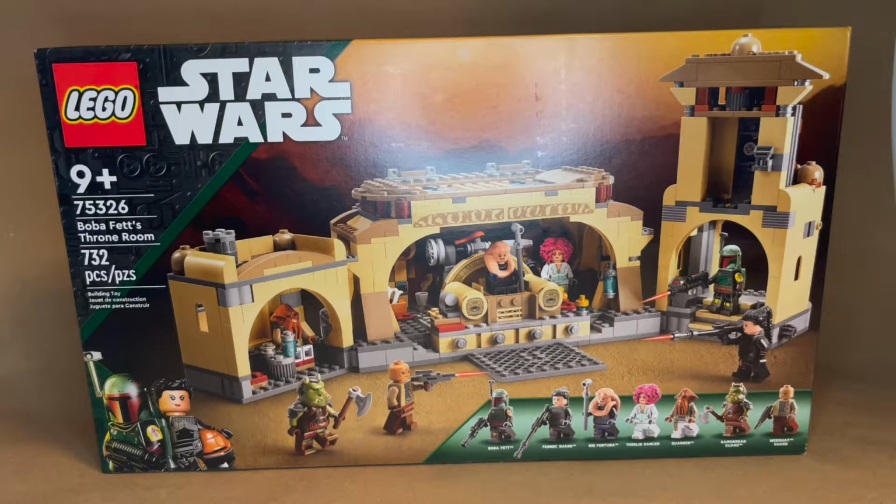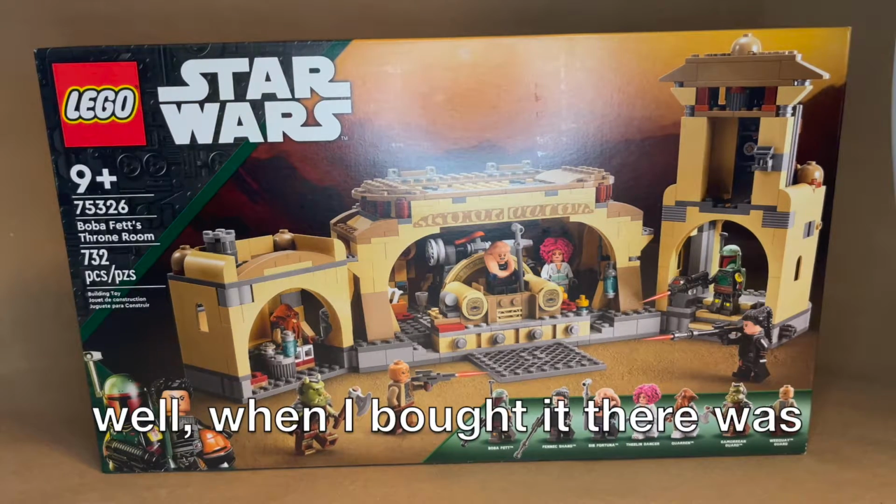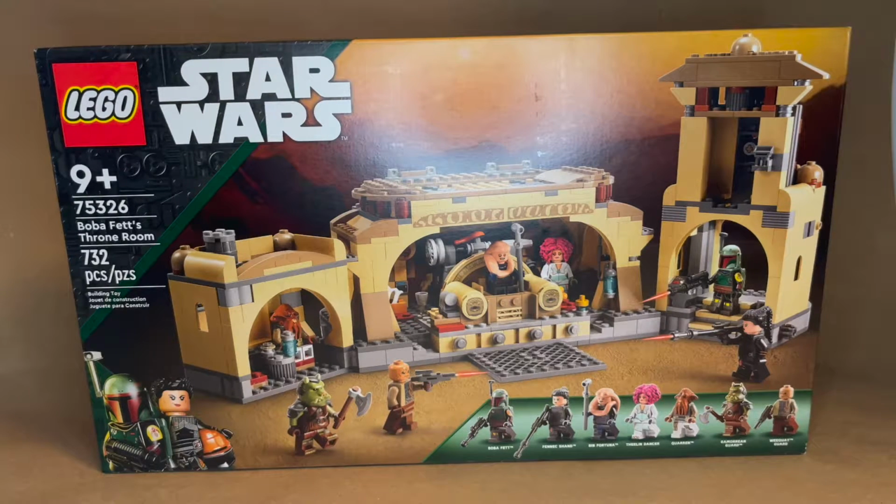As a part of my Star Wars Day May the 4th haul, I bought this set, but I actually didn't buy it at the LEGO store. I bought it from Costco because there's an incredible deal going on right now. The MSRP was $100. There's 15% off for some reason, just like a generic sale, and there's an additional $20 off. I think that's online only, which made the price $65, which is 45% off, which just sounds too good to be true. But it was.